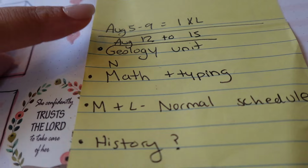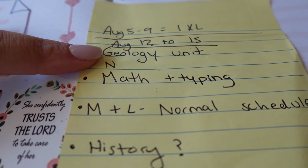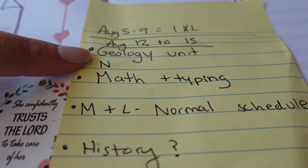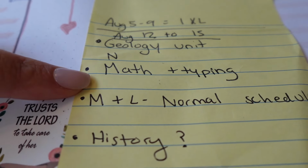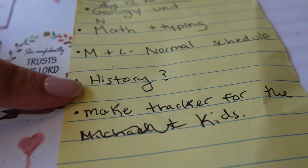So I made a little list for me that August 5th to 9th, Nicholas is going to be focusing on IXL. We're still on break, but he's going to have some things that I'm going to assign him for IXL. And then August 12th to 15th, I have here geology unit, math and typing for Nicholas. Michael and Lily, they're just going to have their normal schedule.